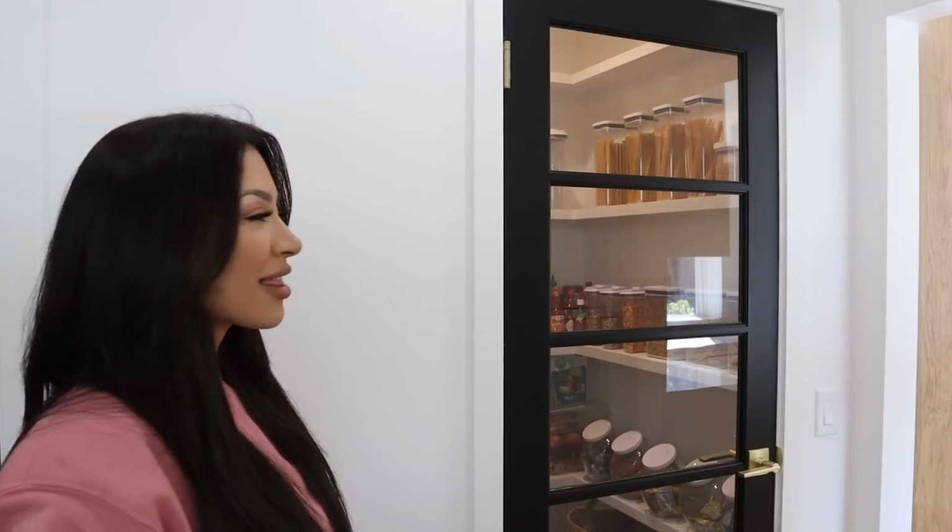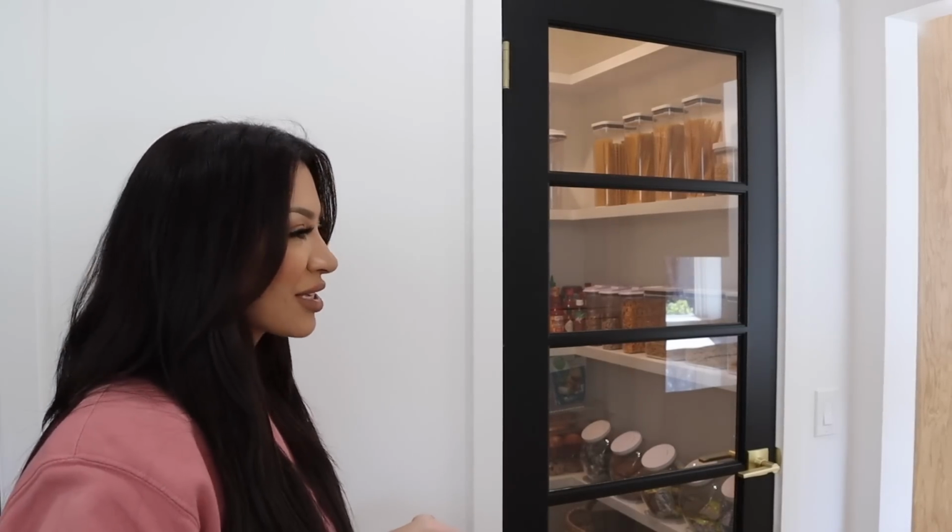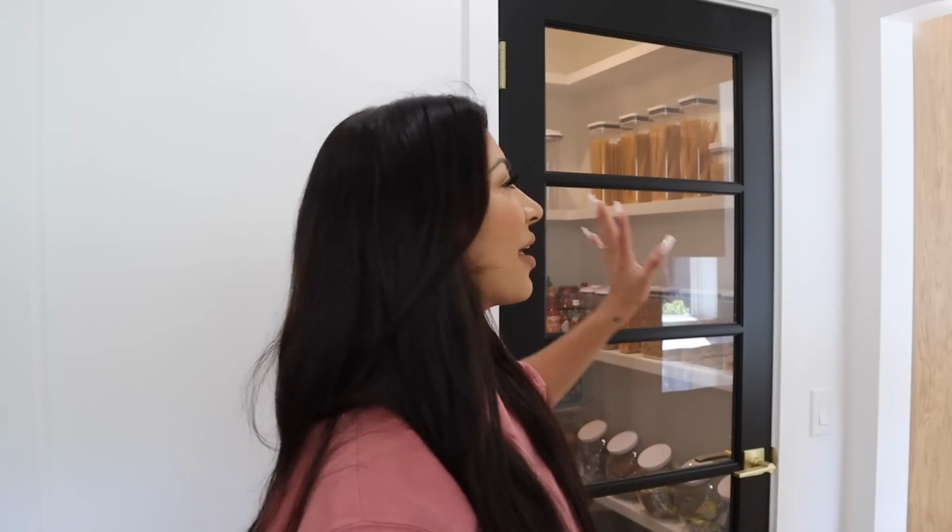So this is the pantry, obviously, and I'm in a little room. When I give you the full house tour, you will know exactly what I'm talking about. But to my right is my laundry room, and then I have the pantry area, and then we have cabinets down here where I have everything stored. So I'm gonna show you exactly what I'm talking about. Okay guys, so this is the pantry.